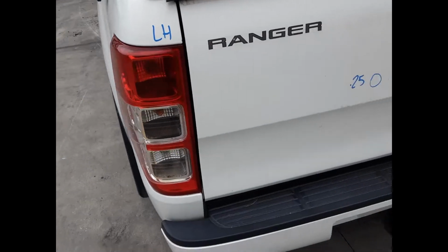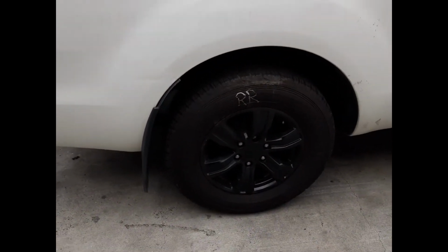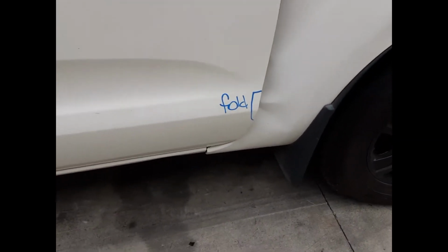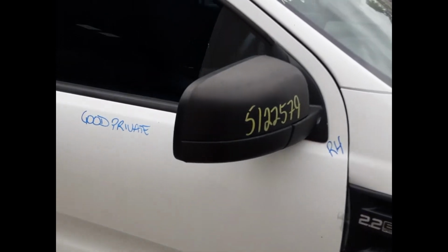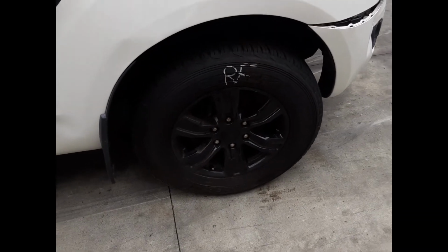Left hand tail light. Right hand tail light. Right rear 17-inch factory alloy mag with a good tyre. Right door has a very small fold on the front edge, still may be usable. Right power door mirror. Right front 17-inch factory alloy mag with a good tyre.